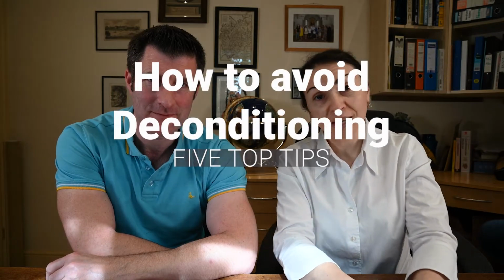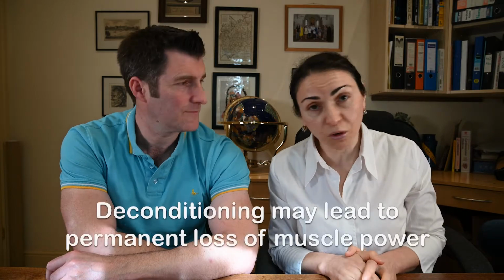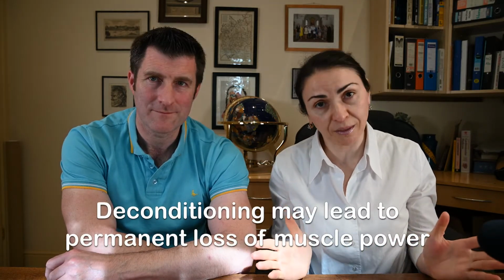Did you know that the minute you cross hospital doors as a patient, you start losing your muscles? You lose about 2 to 3% of your muscle mass per day on a hospital bed. No wonder when you get home, especially if you're an older person with chronic medical conditions, your mobility is not the same. Moreover, some patients cannot walk at all.